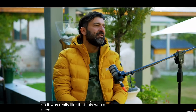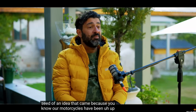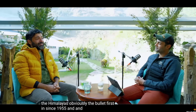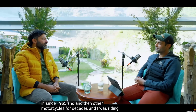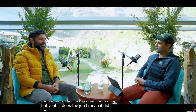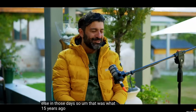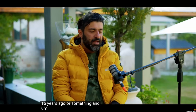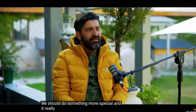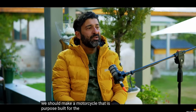So it was a seed of an idea that came because our motorcycles have been up in the Himalayas, obviously the Bullet first in 1955, and then other motorcycles for decades. And I was riding the classic up here in the mountains. It seems quite interesting, but yeah, it did the job. We never thought of anything else in those days. So that was 15 years ago or something. But that idea kept percolating that we should do something more special. And it really honestly came from that we should make a motorcycle that is purpose built for the Himalayas.